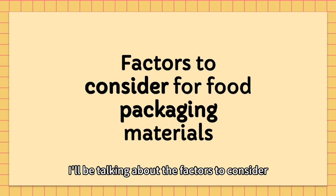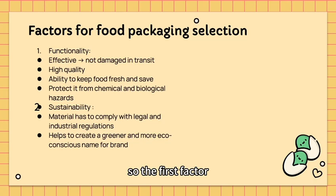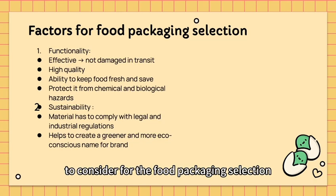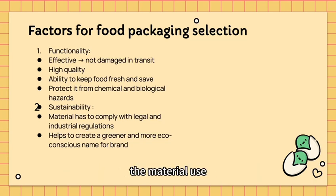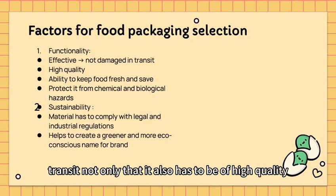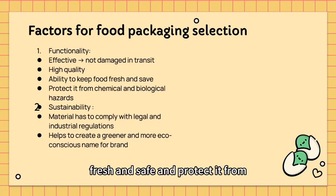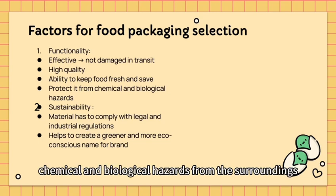So now I'll be talking about the factors to consider for food packaging materials. So the first factor to consider for the food packaging selection would be functionality. The material used has to be effective so that it is not damaged during transit. Not only that, it also has to be of high quality. The material used also has to have the ability to keep the food fresh and safe and protect it from chemical and biological hazards from the surroundings.